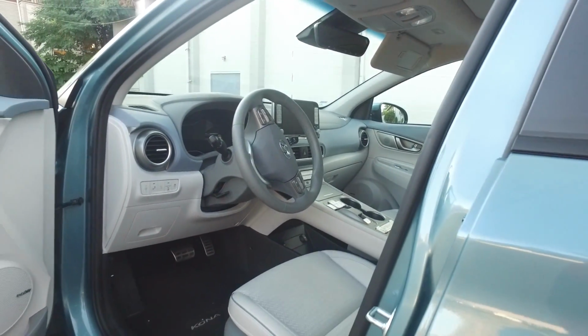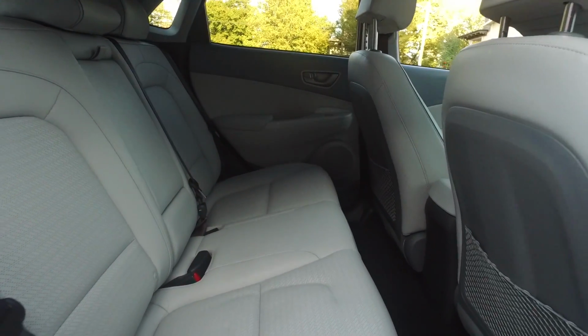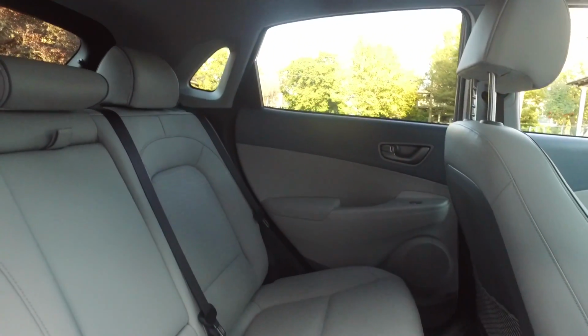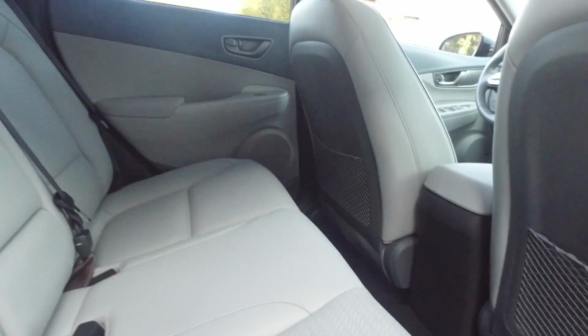Not a ton of room back there for passengers. I mean, there is seating for 5, which is great, but I don't think you'd want large adults back there for a long time. And then as we get into the trunk, things are pretty small back there as well.